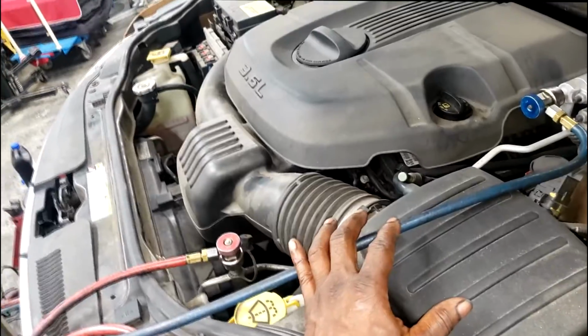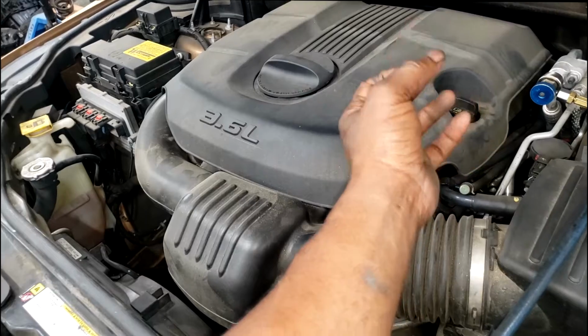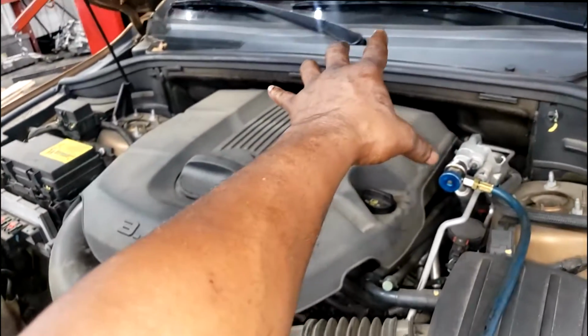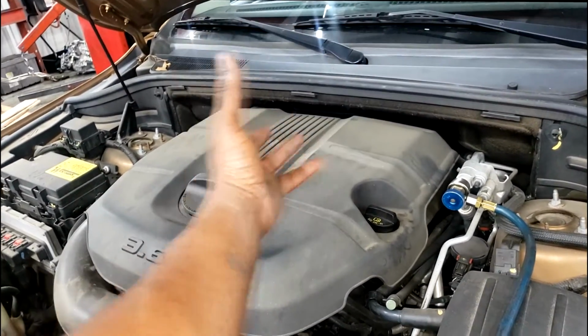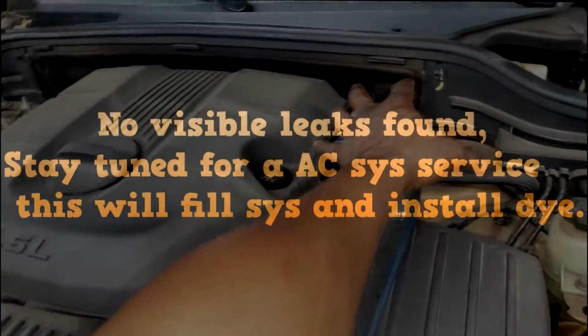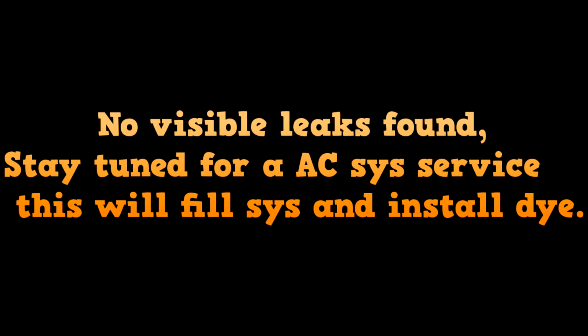Now, let me say this, guys. One particular place you cannot visually see if you're about to do a visual AC leak test is the evaporator core. That is inside the passenger compartment under the dash. You can't visually see an evaporator. It's covered. It's under the dash. Everything else you can visually see. So what am I saying? I'm basically saying if you don't visually see any leaks out here, you could potentially have a leak in that unseen spot, which is the evaporator core. I'm just throwing out theories, guys.